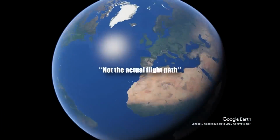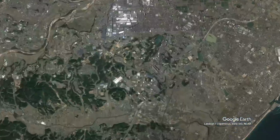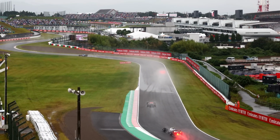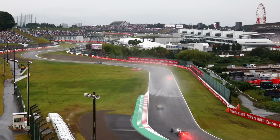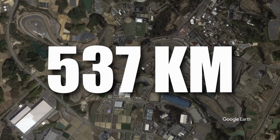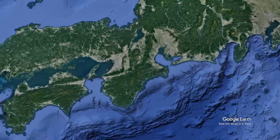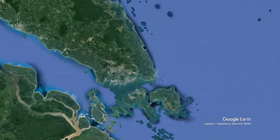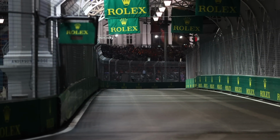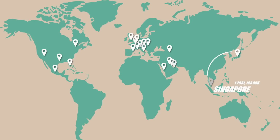Flying over to Asia now for the final 4 races of the calendar, we have Japan at 9,186 kilometers. Suzuka is a favourite among drivers due to its challenging layout and unique figure 8 configuration. It features a variety of corners, including the famous 130R. We then fly 537 kilometers down to Singapore for the Marina Bay Street Circuit, which is a challenging and bumpy street circuit that is run at night and is known for its tight and twisty layout and offers limited overtaking.